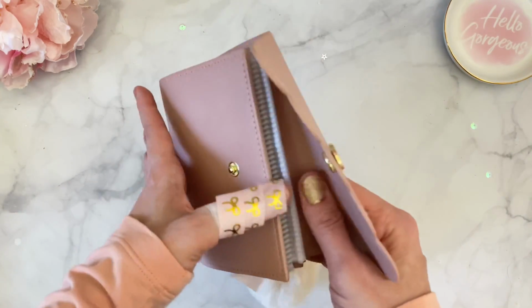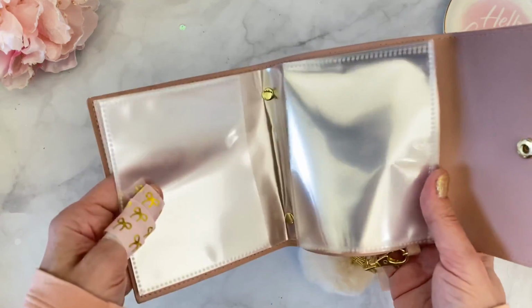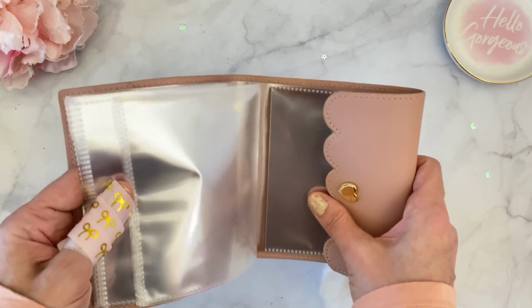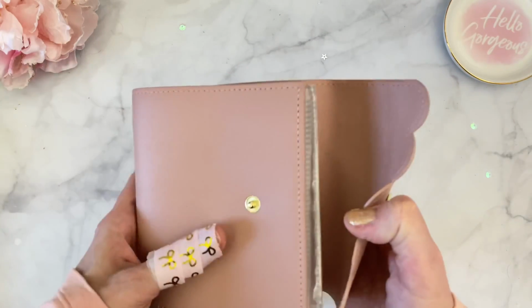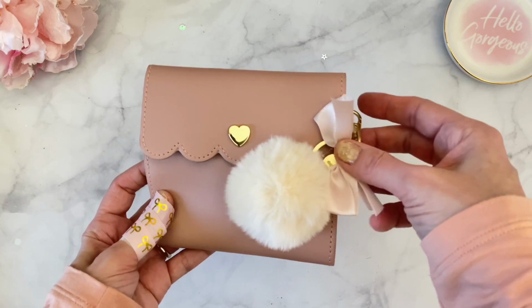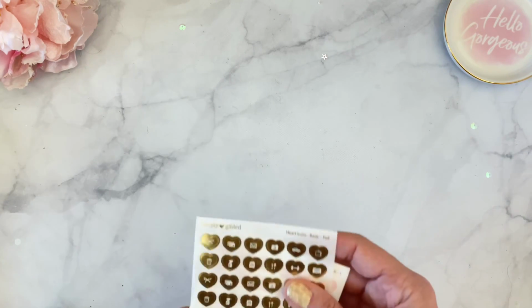Now, I'm wondering if you could use this as a wallet. If you removed these inserts and inserted some of those little inserts that you can buy on Amazon, this could also turn into a wallet. I don't know, but it's so super cute. Look at how adorable this is together. It's just adorable. Now, since we're talking about the stickers, why don't I show the new stickers that are included, and then I'll show you how you can put them inside your thing.